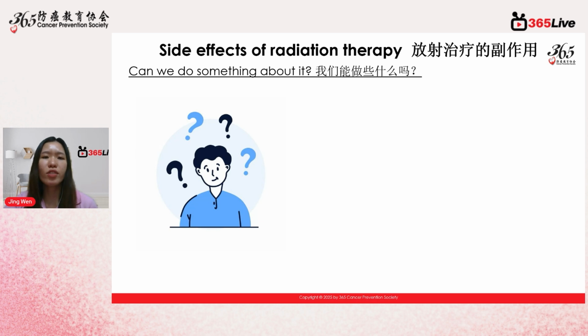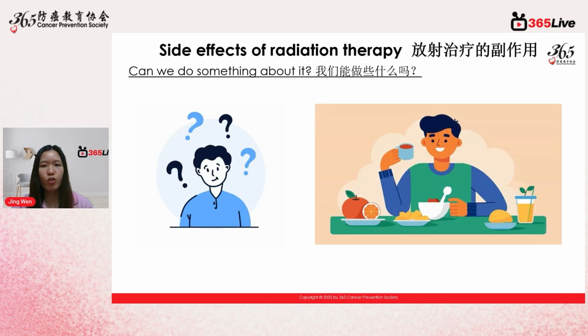Now, since we just talked about the purpose of radiotherapy and some common side effects, I'm sure every one of you has this question pop up in your mind: can we do something about it? The answer is definitely yes, we can do something about it from different aspects. Maybe from medication, and of course tonight we'll be talking about the diet perspective, how we can manage and lessen the side effects.